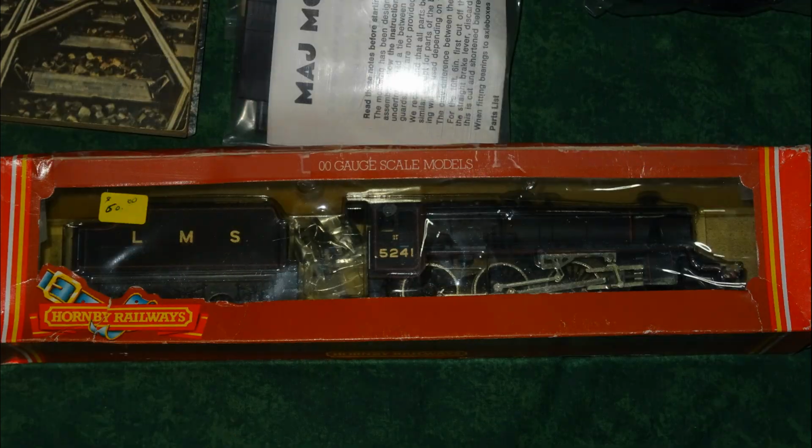This was the other loco that I brought back from the show, rather a contrast to the Beyer-Garratt. This is just another Stanier Black 5, but it was reasonably priced, and it's a specific model that I didn't have before, Hornby 858 from 1987. It's tender-driven with a Ringfield motor. We'll see how it runs at some point.